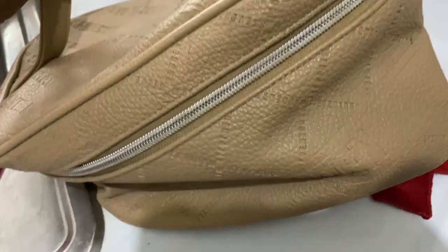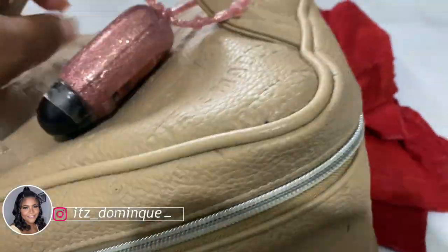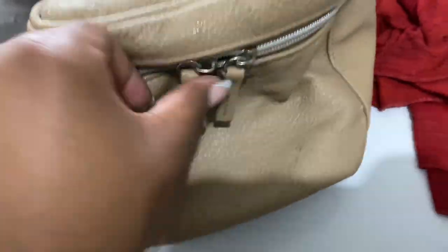Cleaning up my lunch bag. I thought it was put down clean, but I'm just going to spot clean it. So this is a Steve Madden bag, and my Advance tears are on it from last school term.